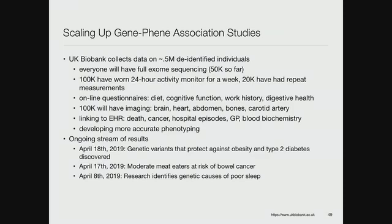Some of them have had repeat measurements. They do online questionnaires. About a fifth of them will have imaging, and it's linked to their electronic health record. So we know if they died or if they had cancer or various hospital episodes, et cetera.